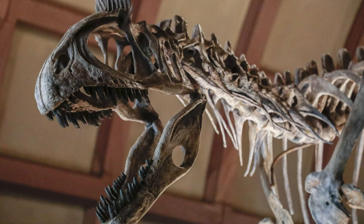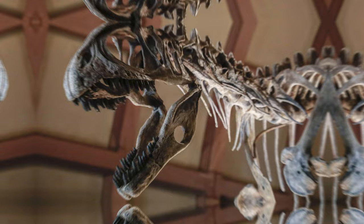Today's subject of analysis will be one of, if not the largest predator to have walked Antarctica, this being Cryolophosaurus, the frozen-crested reptile.